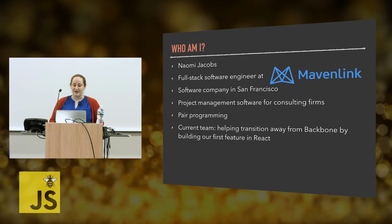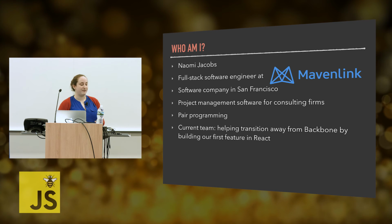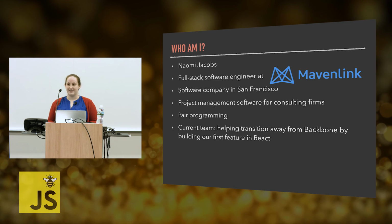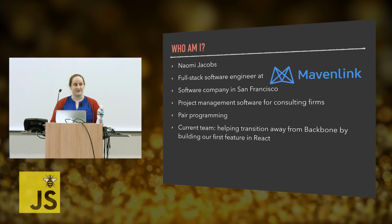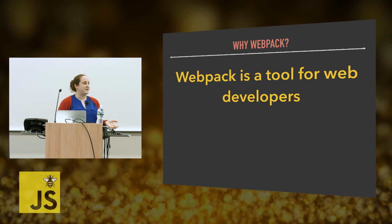Currently, on my team, I'm helping to transition away from Backbone by building our first feature in React. But today, I'm here to talk to you about Webpack. Let's get started. Why are we talking about Webpack today?